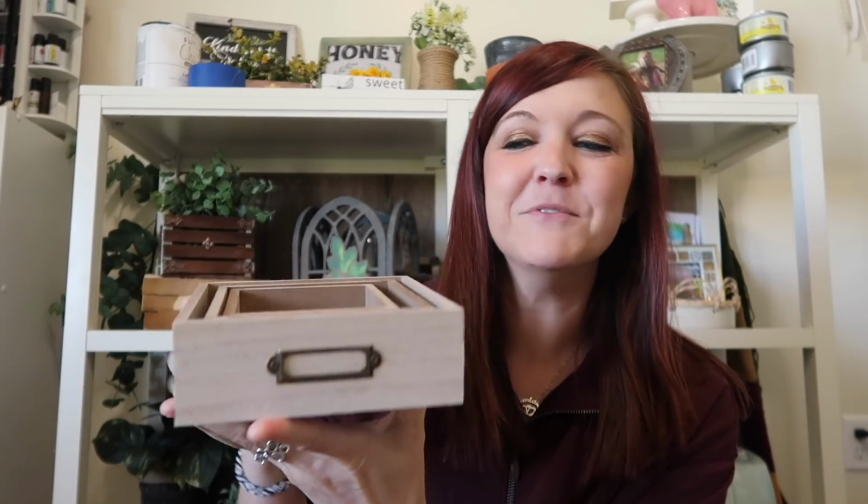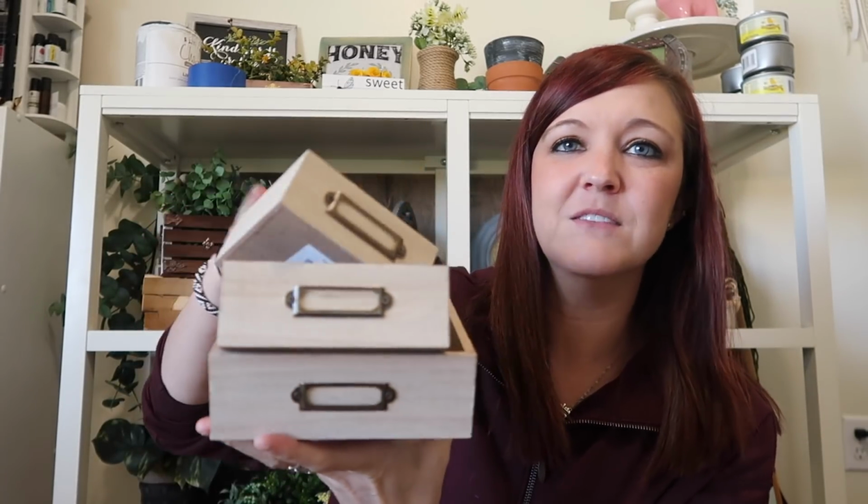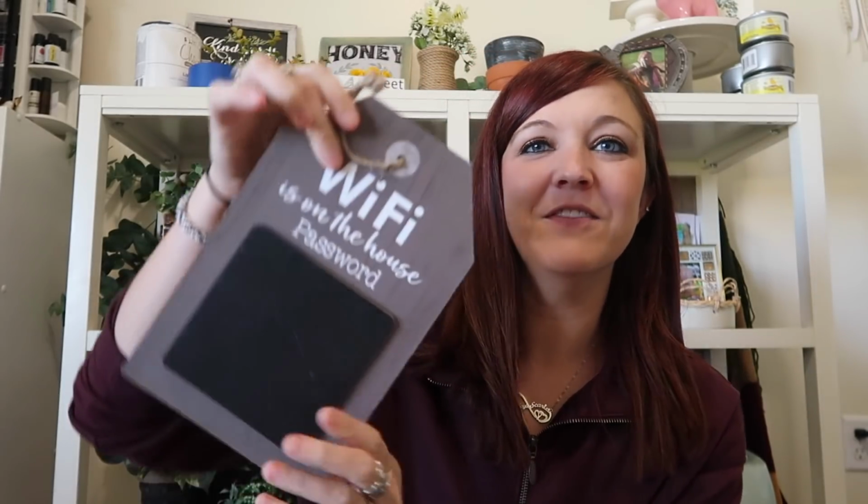She sent me these. I am so excited for this, and I think these are all separate. So you get like this larger one and then a medium and a smaller one. I've been looking everywhere for these. I kind of thought they were bigger when people show them in their hauls, but I'm super excited for this because I actually know exactly what I'm going to do with these. Oh, she sent me one of these little Wi-Fi is on the house password signs with a little chalkboard.